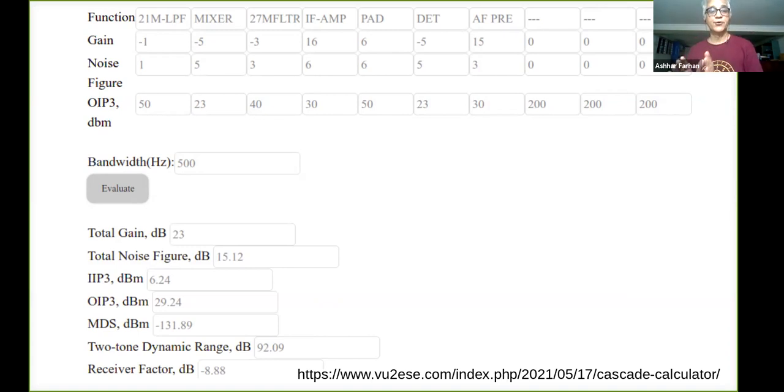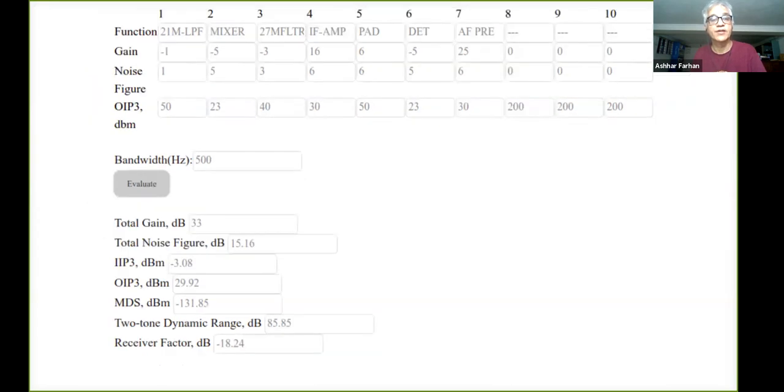Now, before we proceed to the circuit diagram of the SBTX itself, I would like to show you what happens if we increase the gain anywhere else in the radio. You see this AF pre here, which has a 15 dB gain. Now let's imagine that we think that by increasing the gain of this stage, we will get better performance in terms of sensitivity of the radio. You see here, the noise figure is 15.12 dB, and the IIP3 is 6.24. When we increase this, you see we have increased the gain. The noise figure has hardly increased. On the other hand, the IIP3 has degraded down to minus 3 dBm.